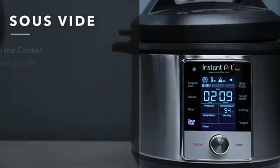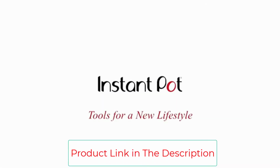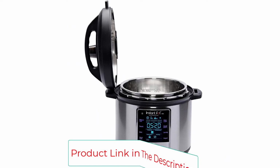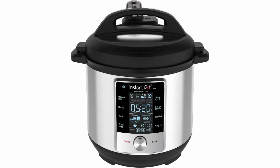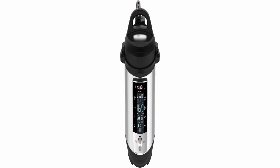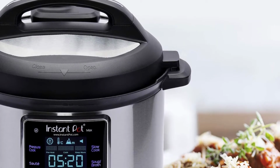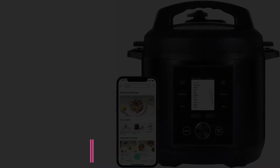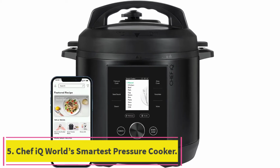Another who's used other pressure canners for over 20 years calls this an absolute workhorse, adding that it puts grandma's pressure canner to shame. And reviewers are just as impressed with how it cooks, too. A reviewer who attempted homemade vanilla extract reports, the results were perfect. What normally would take a year to make while it sat in a jar in the pantry only took 25 minutes. Incredible. Number 5. Chef IQ World's Smartest Pressure Cooker.